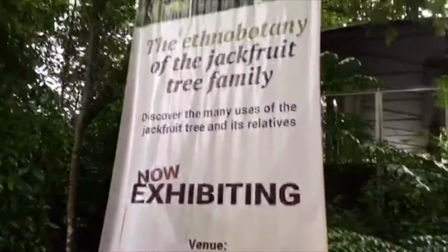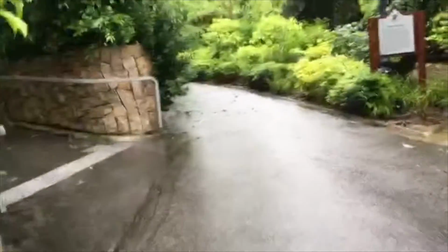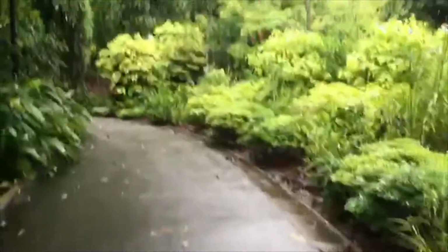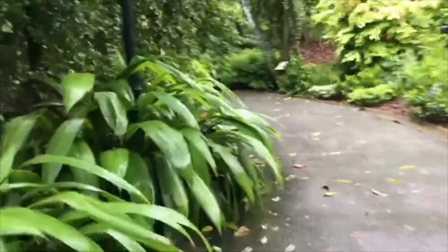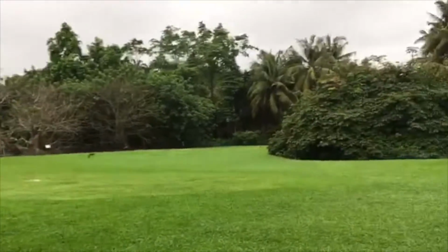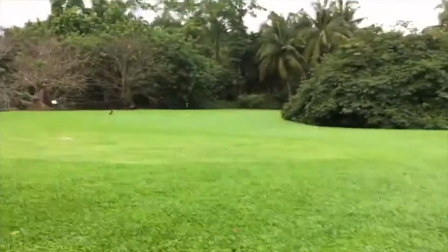That's actually this Jackfruit Tree family. We're trying to figure out our way around, because it is still raining and I don't know how long we'll be staying out in the rain. So we're just gonna wander around to see what we can find. OMG, I just came to this big area right here. When it's not raining, it's a very nice place to have picnics.